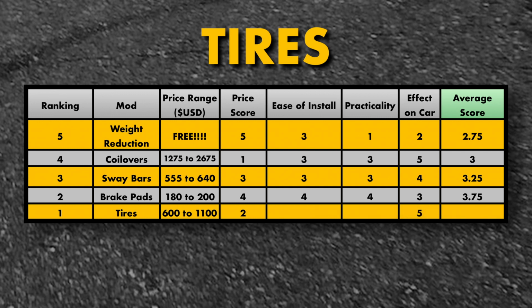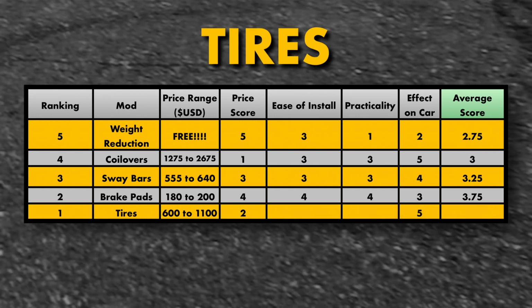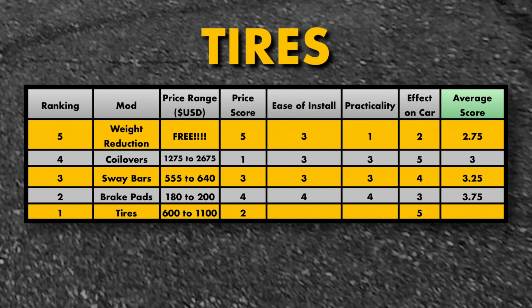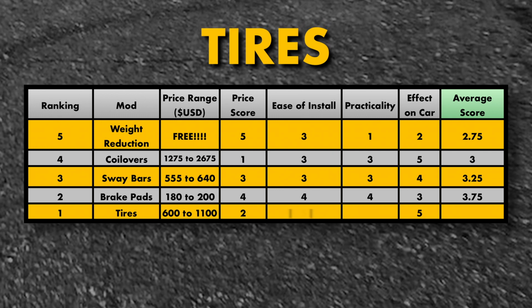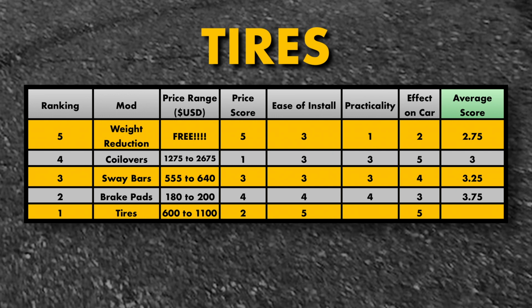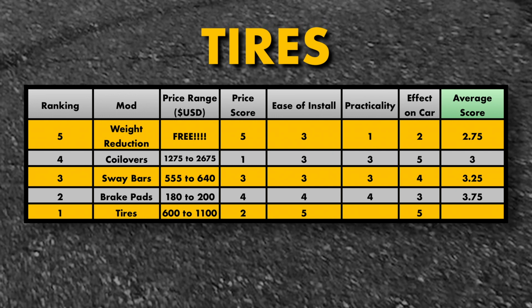Scoring all 5 points, a good set of tires will improve the braking and cornering ability of any car, as well as acceleration if your car has a lot of power on tap. They also score a 5 in the ease of installation category, being that most people will only need to bring their car to a tire shop and wait.